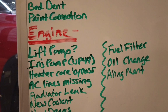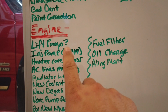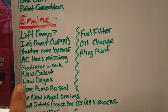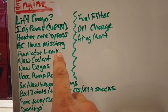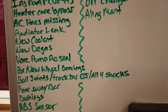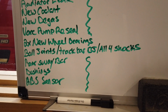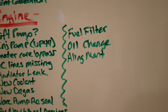Engine, here's the list for the engine. It gets a little long. We're going to have to put a lift pump in it. We might have to do the VP44. The heater core is bypassed. We're missing AC lines. We're going to put a 2-row welded 6.0 Power Stroke aluminum radiator in it. Flush the cooling system, new degas reservoir, reseal the vac pump, 2 new wheel bearings, all ball joints, track bars, shocks, rear sway bar, bushings, ABS sensors, fuel filter, oil change, and alignment.